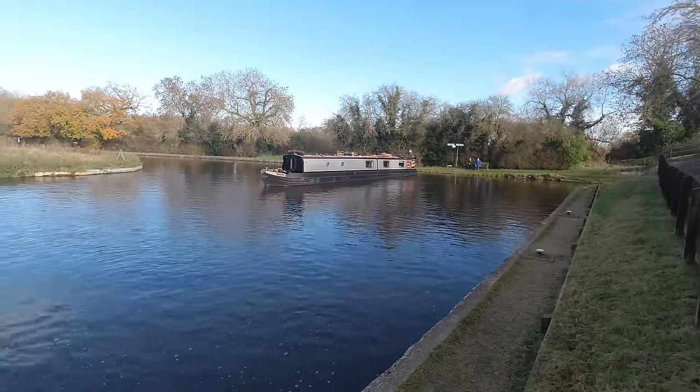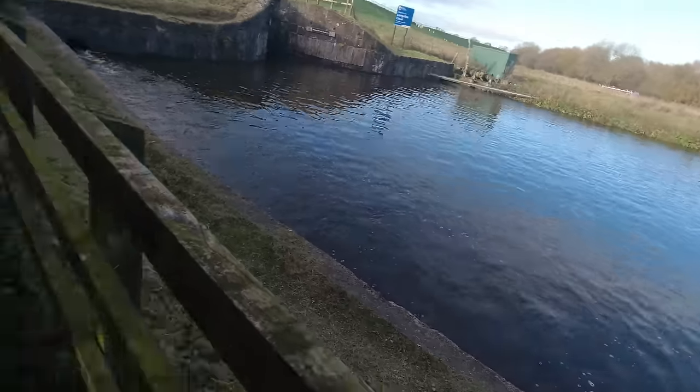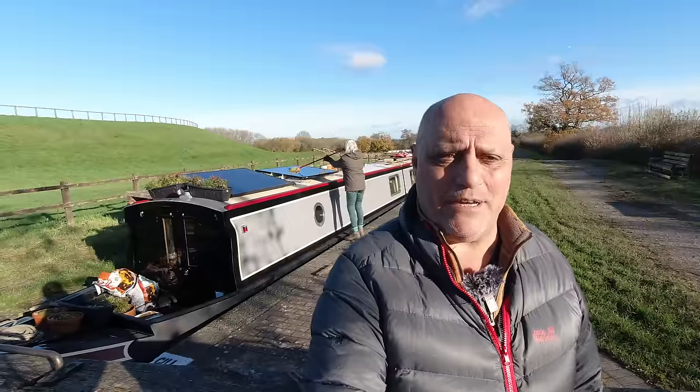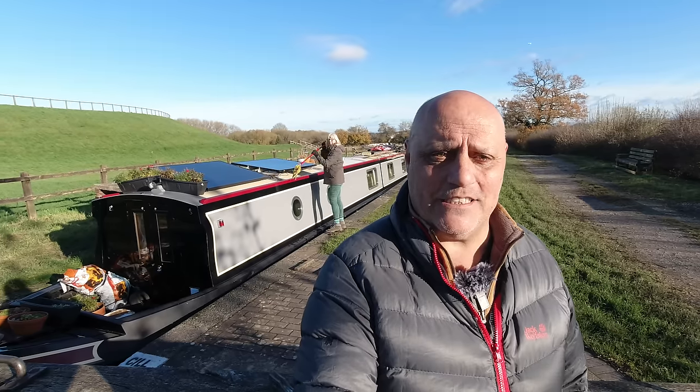Now we're coming up. Oh, is it empty? Oh, sorry. So here we are on the Llangollen Canal, second lock of four here at Hurleston.